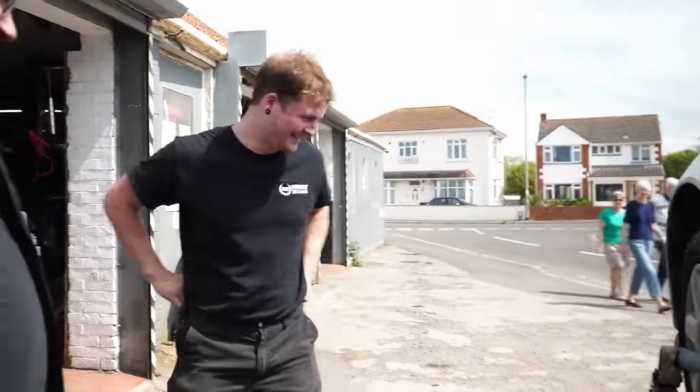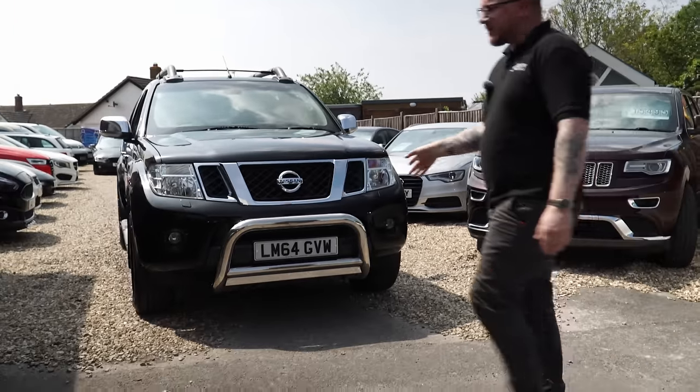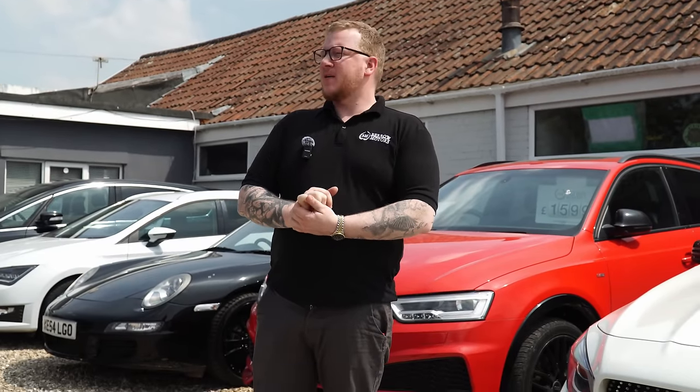Oh, Macaulay wants to buy it, so. That's a good start. I'm tempted to buy it, but it's expensive, it's cheap. There's so much shat on it. We have a busy day tomorrow. Nissan Navara going out today. Probably the most powerful car I've ever had at Berrow Motors.